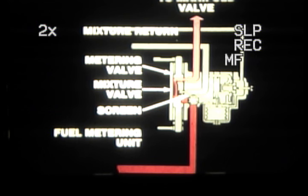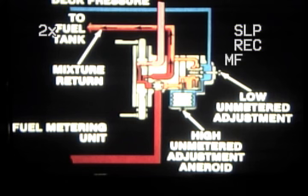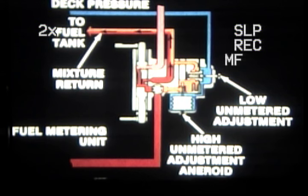When fuel flows to the left, as represented here by the color red, it will pass through the mixture valve to the metering valve and on to the manifold valve, just as in the metering unit you're already familiar with. When fuel flows to the right, as represented by the color orange in this schematic, it flows through the aneroid and low-pressure relief valves. This fuel then joins fuel from the mixture return line and is routed back to the fuel tank. This differs from the old-style pump, where fuel routed through the aneroid and low-pressure relief valves recirculated to the pump inlet.